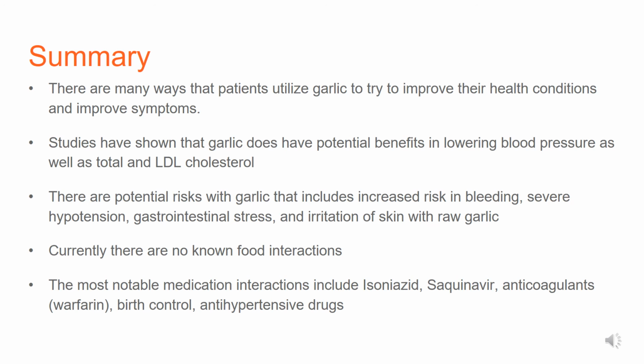This overall can lower the risk of heart disease in patients. There are potential risks with garlic that include increased risk of bleeding, severe hypotension, gastrointestinal stress, and irritation of skin with raw garlic. There are additional adverse effects, such as increased body odor and bad breath. Currently, there are no known food interactions, and the most notable medication interactions include isoniazid, saquinavir, anticoagulants such as warfarin, birth control, and antihypertensive drugs.